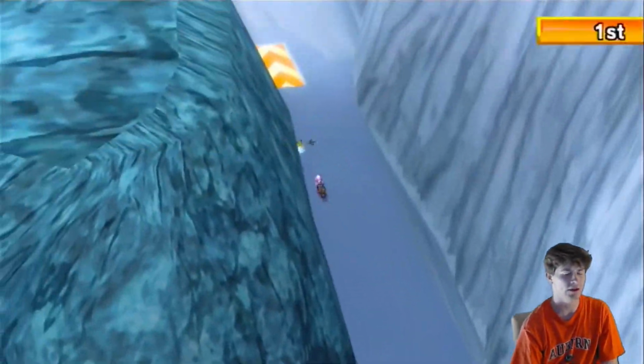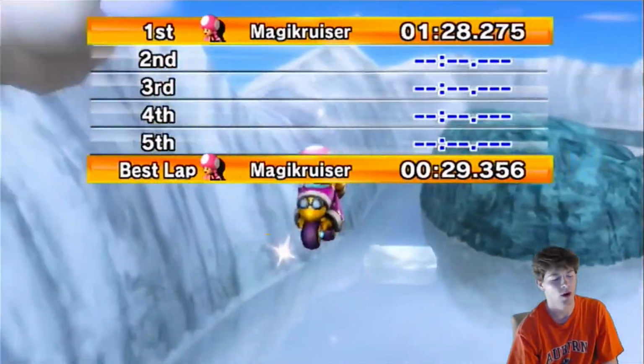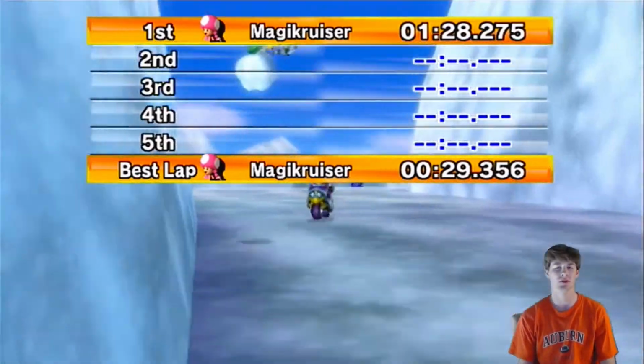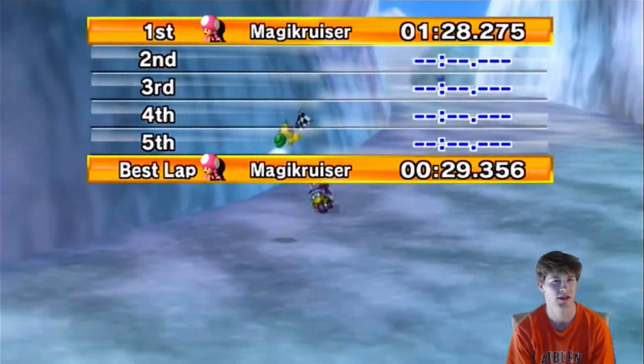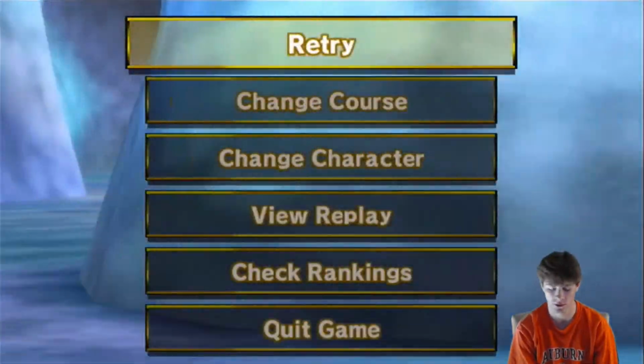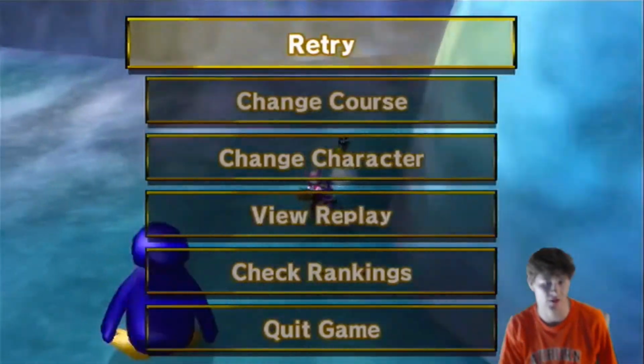Floored him. That was way easier than Raceway, for sure. I thought this one was going to be difficult, and it was kind of hard to get a hang of, but once I got a hang of it, great track to time trial. That one was a lot of fun.